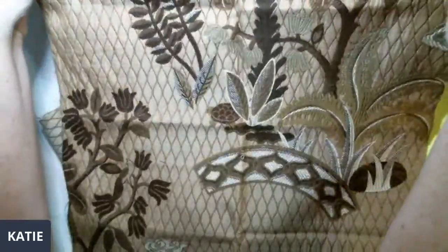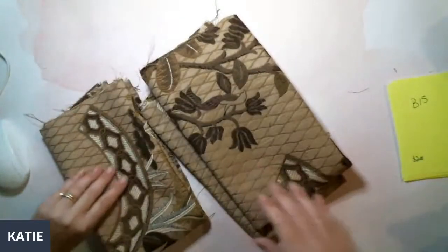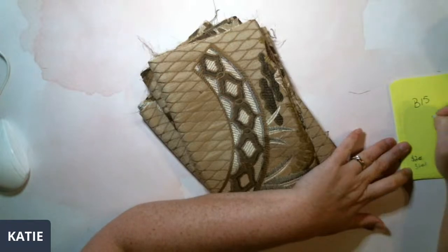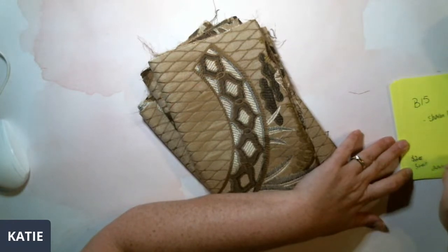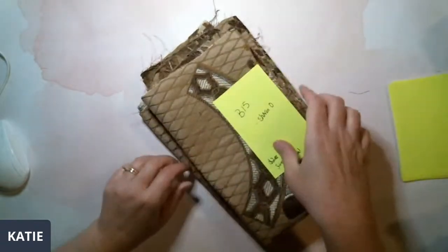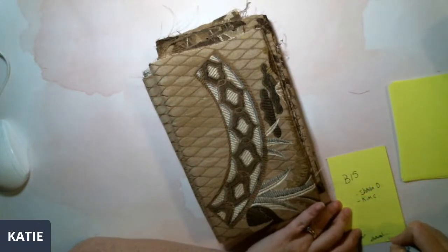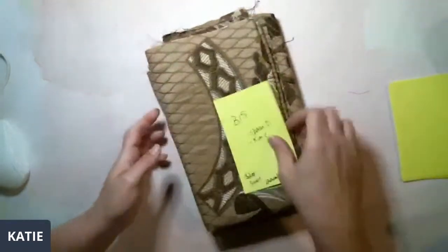Let me open this one. Yeah, see, there's that one. So pretty. Sharon O would like one. Sharon O, okay. 3 available. Okay, so 2 available. That's B15. Kim C would like one. Okay, Kim C. So 1 available. And they fray really nicely too. It's a really nice one. Okay. B15, $2 each, 1 available.